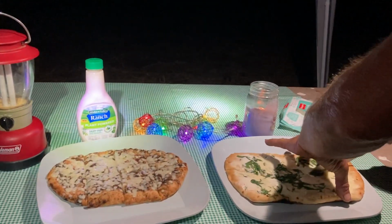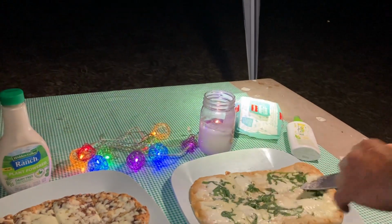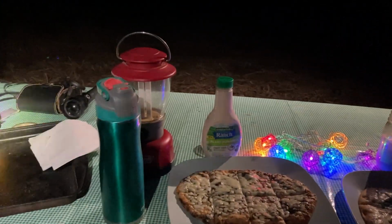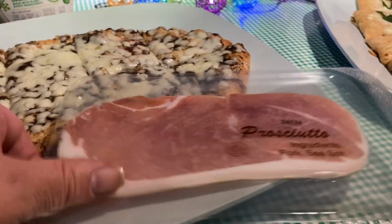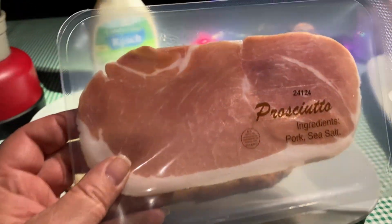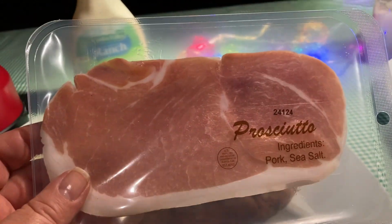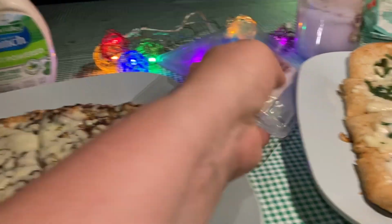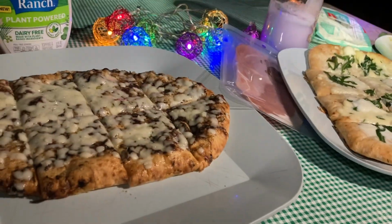Oh, the prosciutto. What's that? Prosciutto? Raw meat? What are you talking about? Whatever. This is what he was talking about. I had no idea because I didn't buy it at the store. I didn't know what it was. I don't want that. My tummy can't handle it, so he's going to eat all those. Looks good, though. So we'll switch half and half.